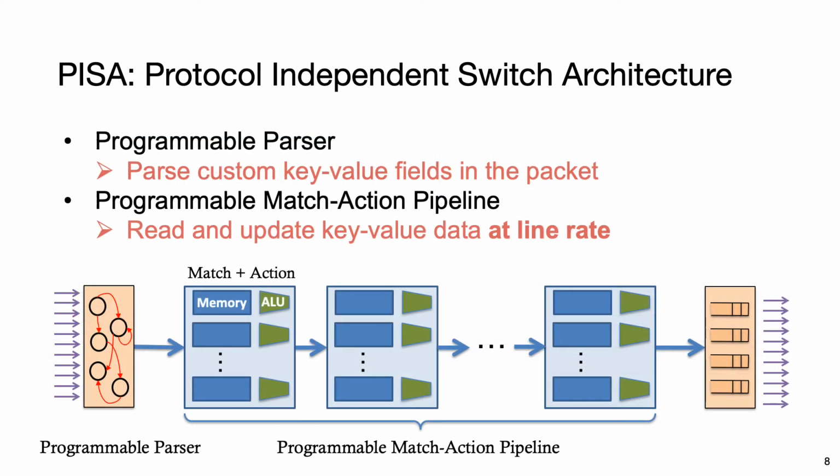Here is a brief introduction to the protocol-independent switch architecture, which is normally used by programmable switches nowadays. When a packet comes, it will go through the programmable parser and the programmable match-action pipeline. The programmable parser is to parse custom key-value fields in the packet. And the programmable match-action pipeline allows us to access the data at line rate.